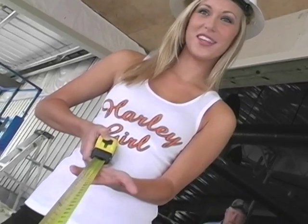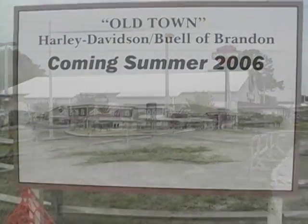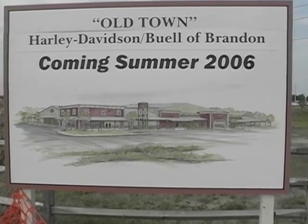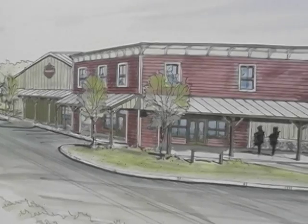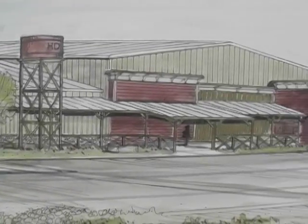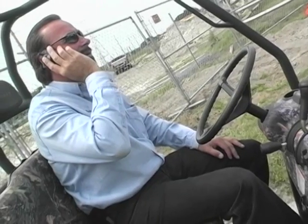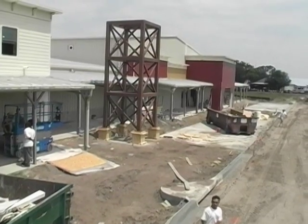Hey there, all you buckaroos and buckarats. Here's big news. Harley-Davidson of Brandon is about to become the Old Town Harley-Davidson Buell of Brandon, a gigantic Harley destination that dwarfs just about everything around. I mean, it's gigantic. But I'm getting ahead of myself, so let's join Gary Bang as he gives us a guided tour of the site, now under construction.